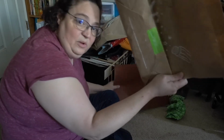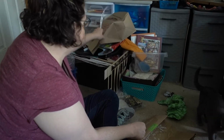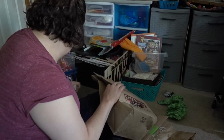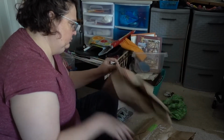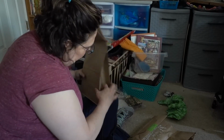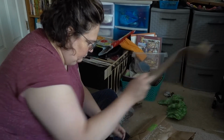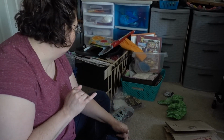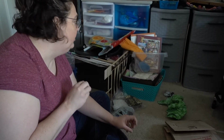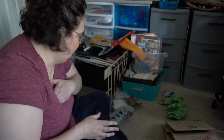So I have a bunch of these, which are just bags for making the covers. So I'm going to fast forward through quite a bit of this, and I'll stop and explain my process as I go.